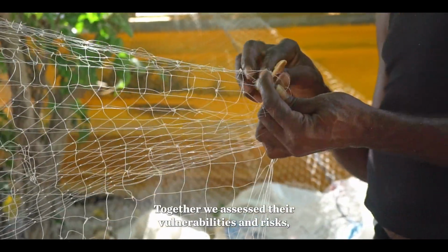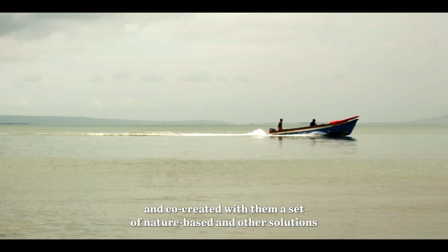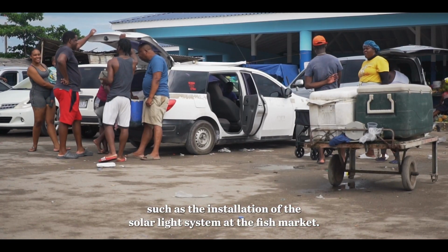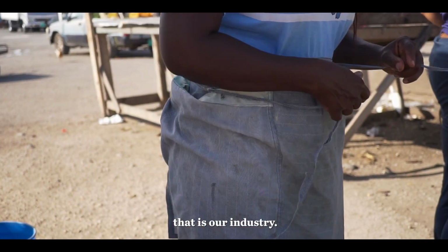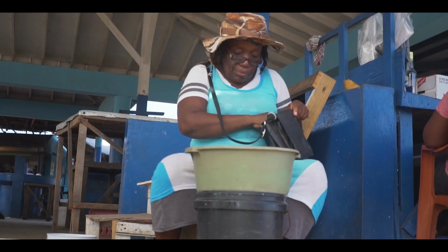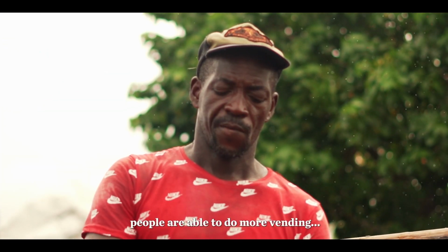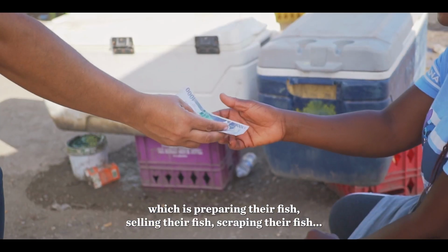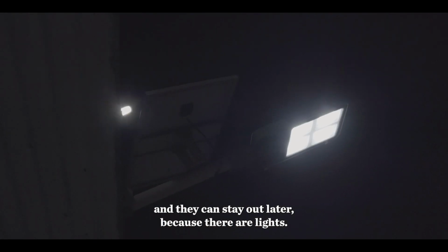Together we assessed their vulnerabilities and risks and co-created with them a set of nature-based and other solutions that support their livelihoods and well-being, such as the installation of the solar light system at the fish market. That is our employment. That is our industry. When it comes 5:30, everybody has to be packing up and going. Because of the solar lights, people are able to do more vending, which is preparing their fish, selling their fish, scraping their fish. They can stay out later because there are lights.